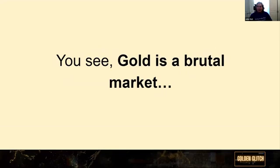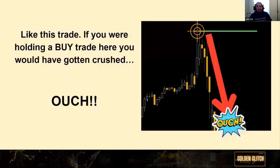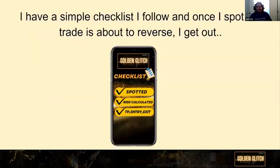You see, gold is a brutal market. You need to know when to get out. Like this trade, if you were holding a buy trade here, you would have gotten crushed. Ouch. Yeah, it just looks like it hurts. Or this trade. Oh, here we go.